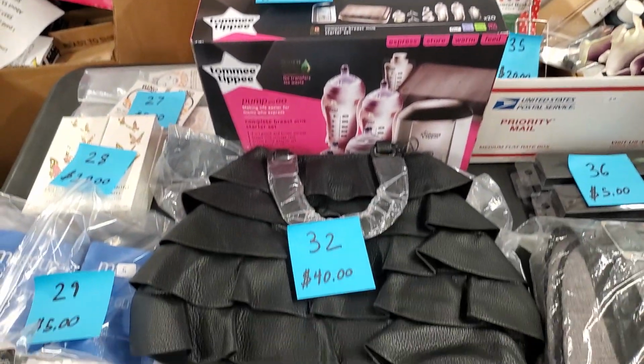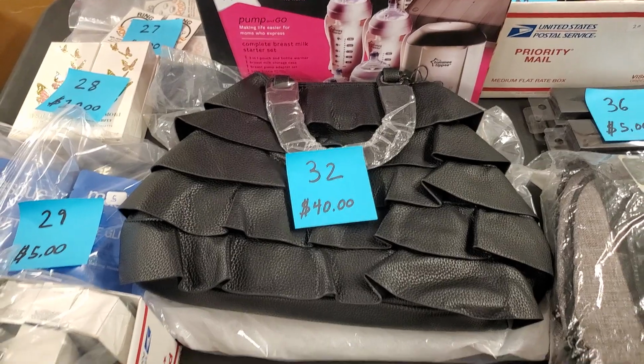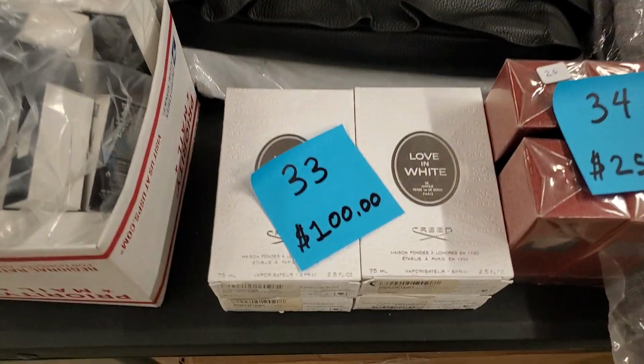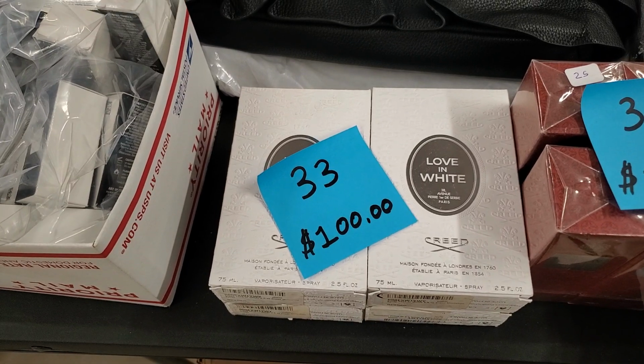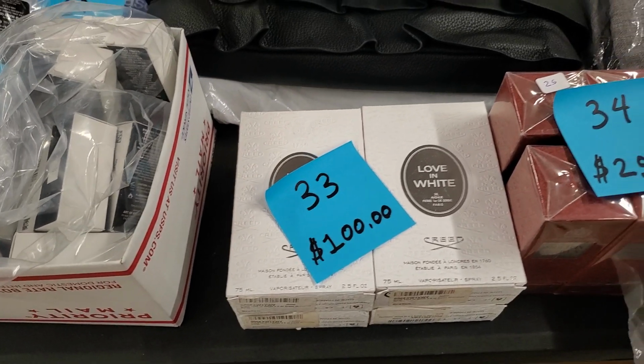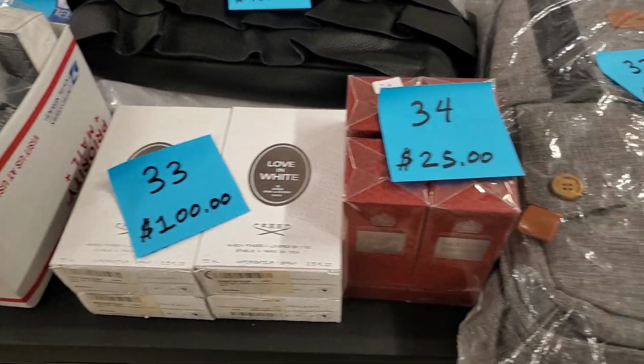Number 32 is an awesome black ruffle purse for $40, faux leather. Number 33 is a Creed in Love white perfume set. We have 4 available at $100 a piece, which is way cheaper. $380 on Amazon, so we're giving you a deal.